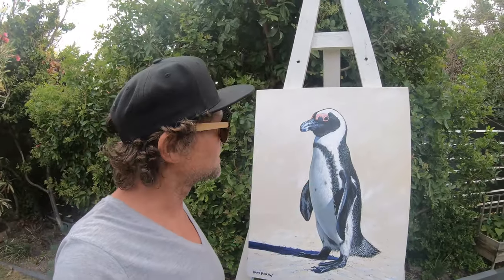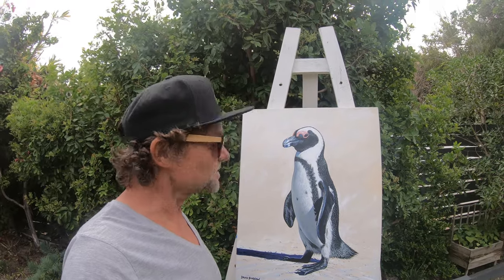So they're endangered. Hopefully they can carry on breeding there at Boulders safely.